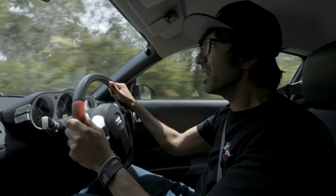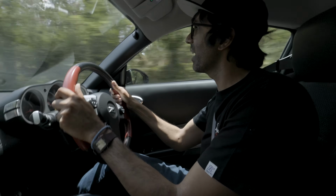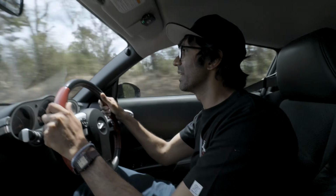There is a bit of roll in it actually, surprisingly. I did spend a bit of time in this car driving it around, but I didn't notice that. Yeah, it feels a little bit rolly, which is quite strange, but it's Nissan being Nissan.